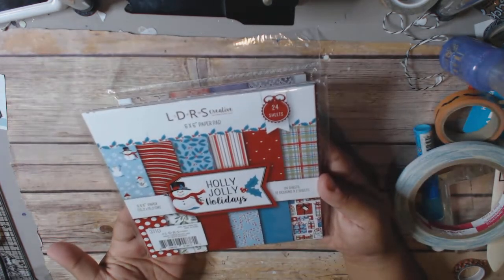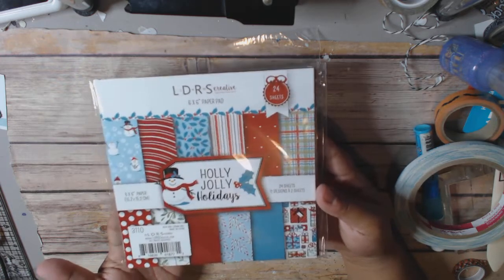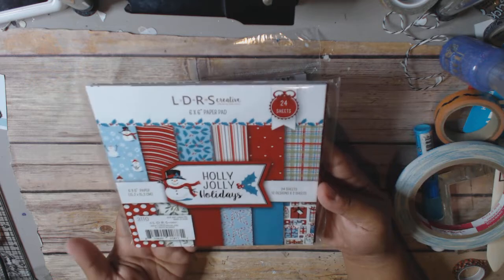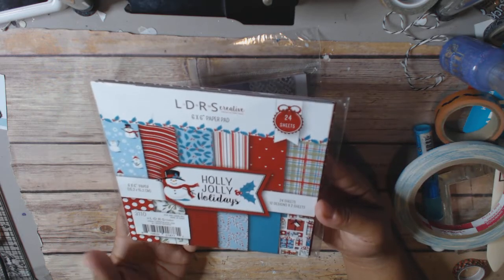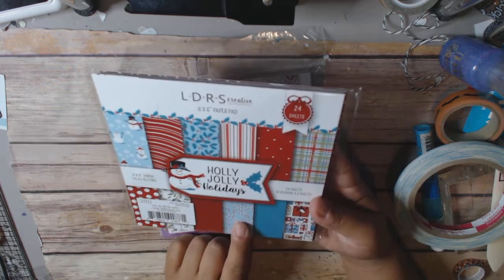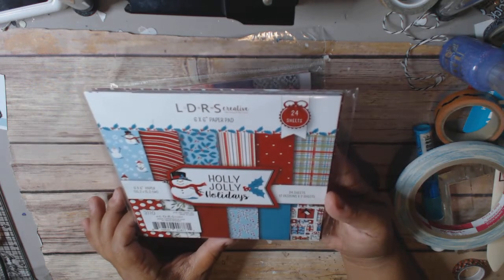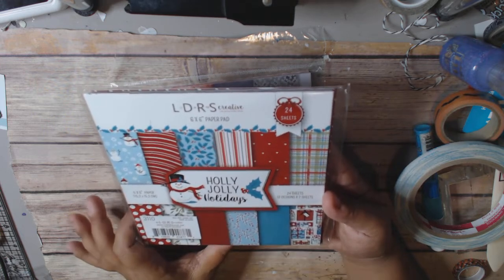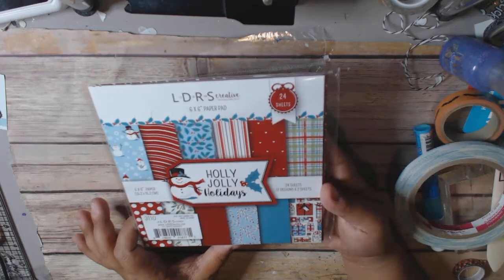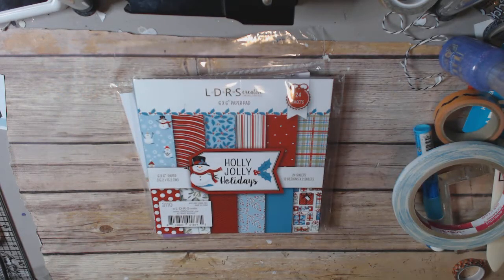And then I really wanted this Holly Jolly Holidays. Not that I don't have tons and tons of paper, because I do, but I just love the bright, cheerful colors in this particular paper pad. I really love the candy canes. I love this heart paper that you could also use year round. I like the fact that it's not overly Christmassy, but still Christmassy, if that makes sense. I think it's really cute. I love the brightness of it. So I really wanted that.